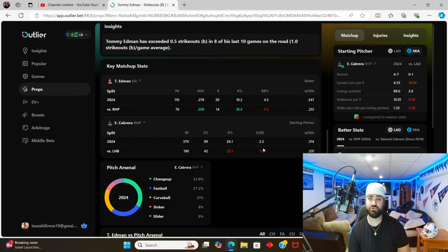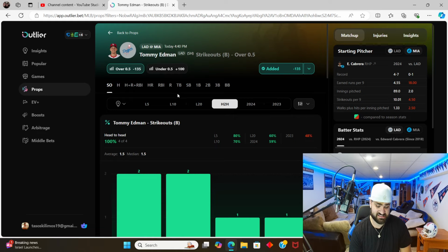It's in the red, it's 22.1, though, and so although it's not as good as his overall 26.1 mark, at the 22.1 mark, still a really high strikeout rate, especially when you match that with Edman's 18.4% strikeout rate as a batter. Like I said, I know a lot of these, at least this one won't be available.